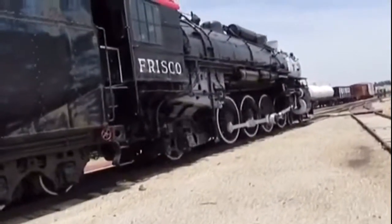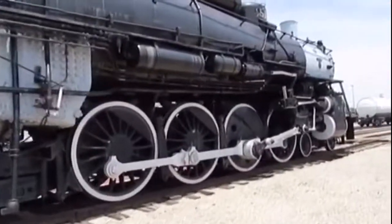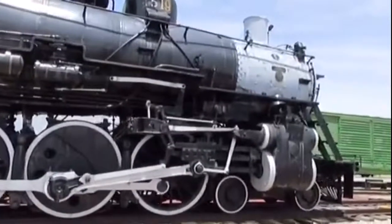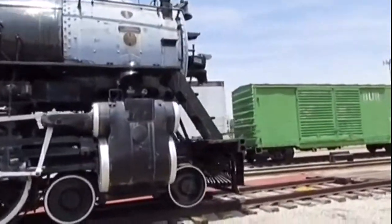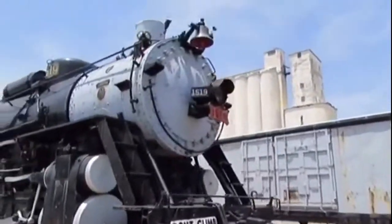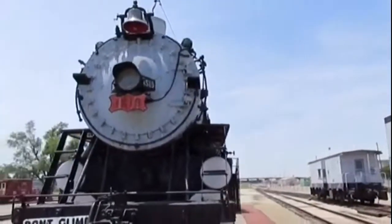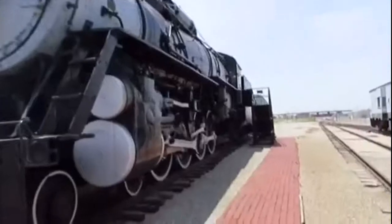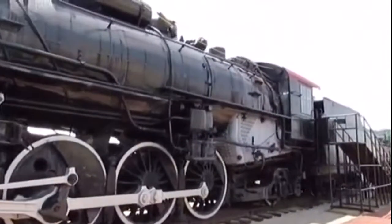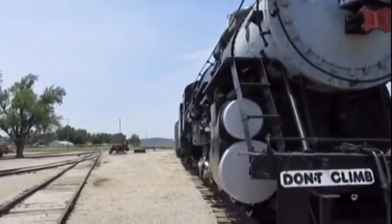Then in 1959, Frisco 1519 was retired and was donated to the city of Enid, Oklahoma, and put on static display in Government Springs Park in Enid, Oklahoma, where it was seen on display. Then in 2002, Frisco 1519 was moved to the Railroad Museum of Oklahoma in Enid, Oklahoma, where it is seen today.